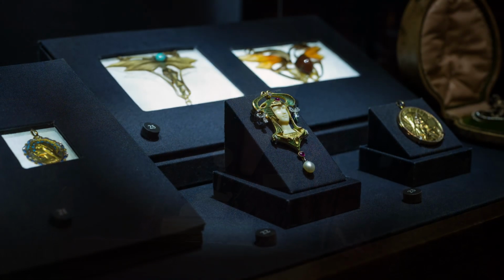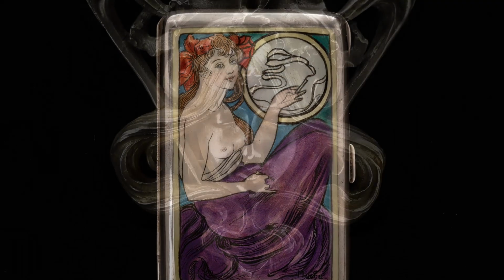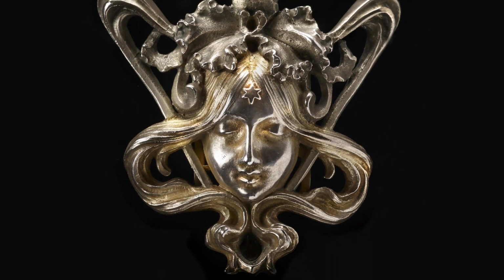And what we see in French Art Nouveau jewelry is very different. First of all, there are no women jewelers. We don't have the women making the jewelry, but they are the central subject of the jewelry.